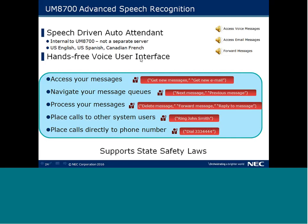So as you can see, you can do all the basic navigation that you would do from your DTMF, but you can do it hands-free. A speech license comes with both the speech license and the text-to-speech license together. The text-to-speech license allows you, when you're in the auto attendant, to actually speak the names of things or anything like that without having to record them.